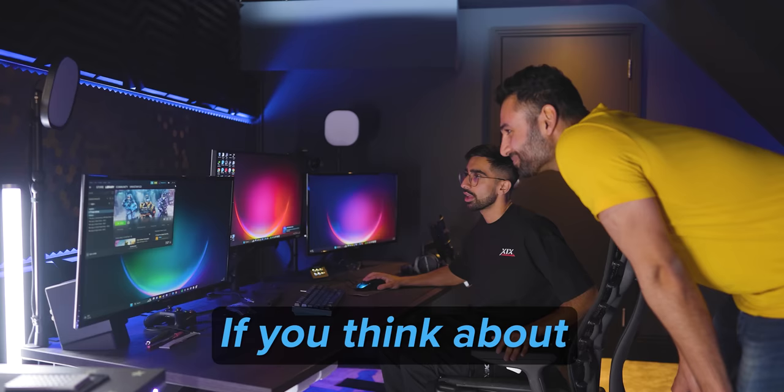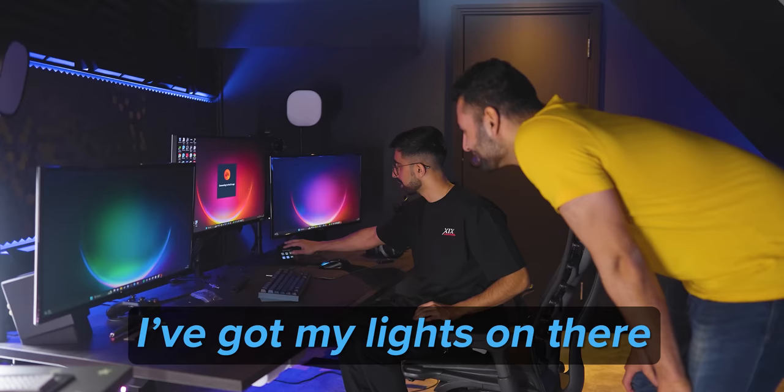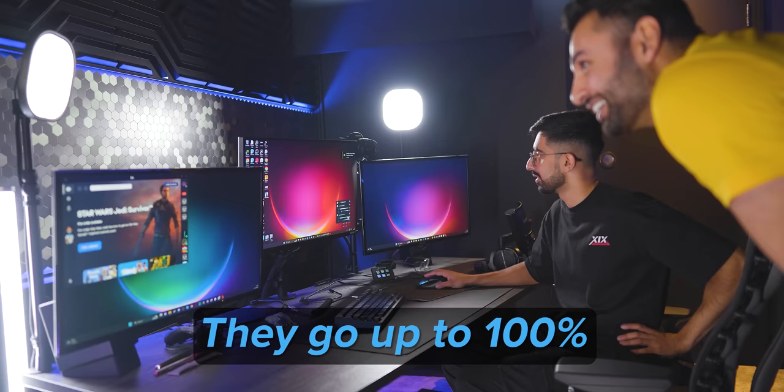So let's say that again. If you think about what's on the desk, a lot of gamers are going to have one of these huge setups, so I've got a very, very basic Stream Deck. Just a few buttons, I've got my lights on there, let's see, there we go. So I've got my Agatha. That's actually lights. Not that dissimilar in brightness to ours, to be fair. These do go brighter. They're on 20% now. They go up to 100% and then you're like.